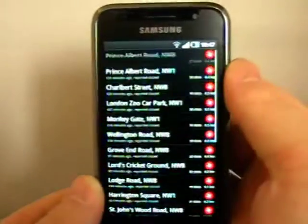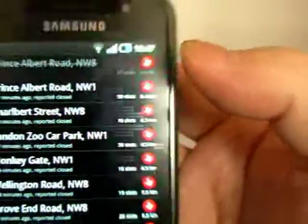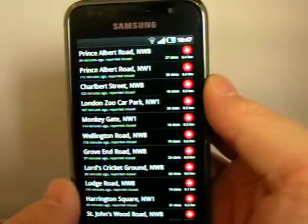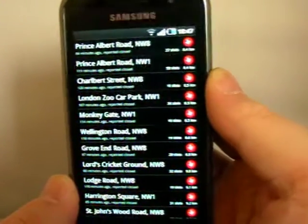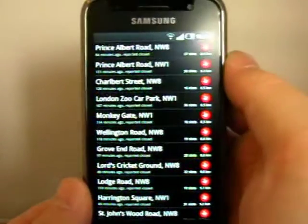Now maybe it's because I'm jumping the gun a bit, and I know the red arrows there all mean that they're all closed. How do I, there we go, include, so I'll put him back. So maybe when it starts working, maybe I should have waited until tomorrow till it's actually in action, but I wanted to give you guys a bit of a heads up. But yeah, to me that seemed quite useful.